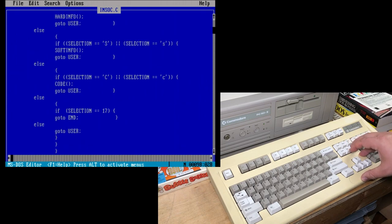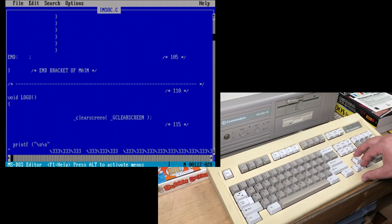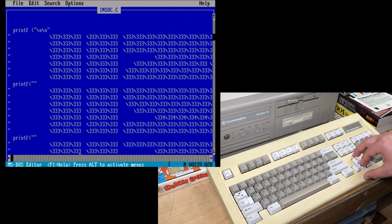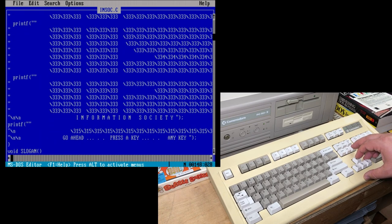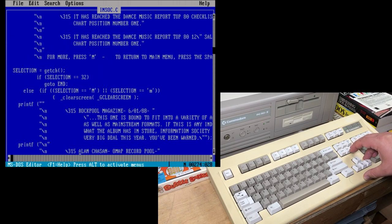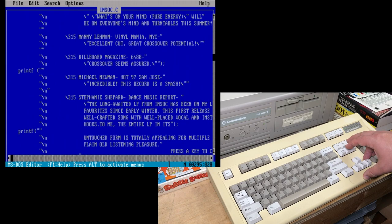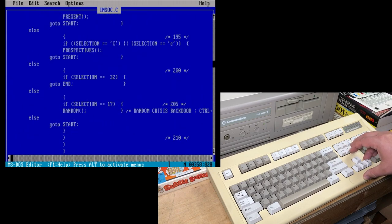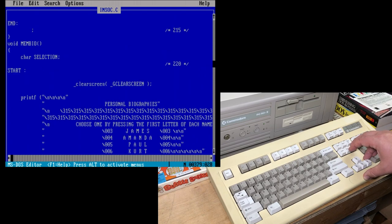So normally C doesn't have a bunch of go-tos like this, but whatever. Maybe Kurt was a BASIC programmer and he learned C so he could write a little DOS program here. Clear screen. Okay, so here's the code. Basically, I'm just looking through here.